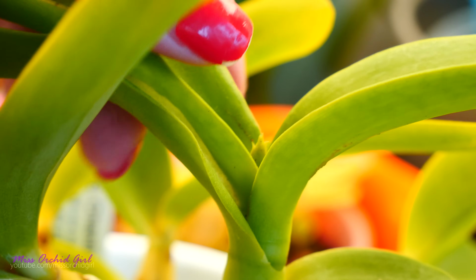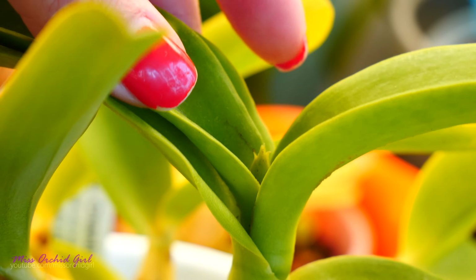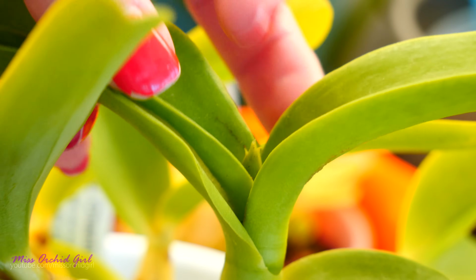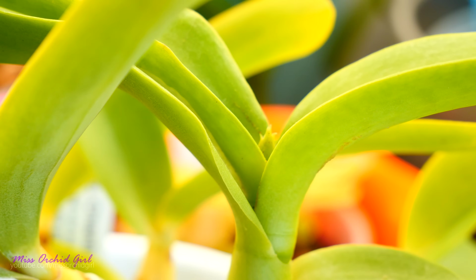Right here at the top of the cane, we have the tiniest of sheaths, which recently has started to develop. It became more swollen and things started to grow out of it. And these things really look like buds. Being that it is an intergeneric, it's really hard to tell what type of flowering it will have.